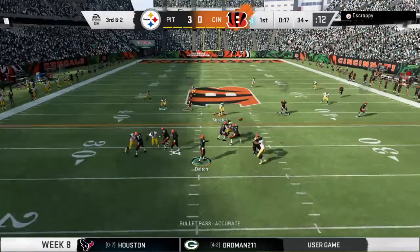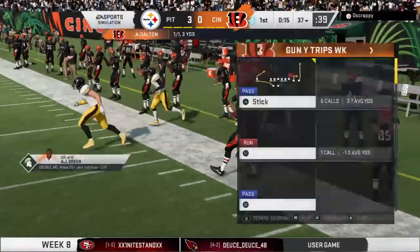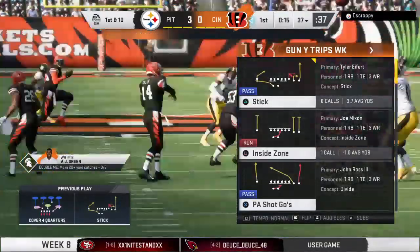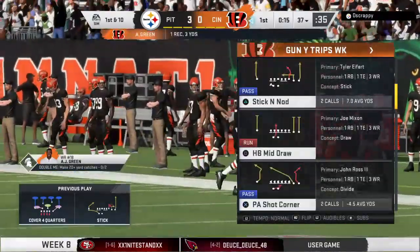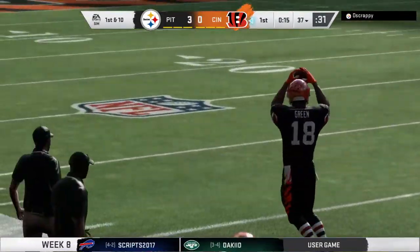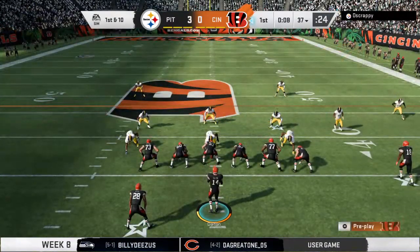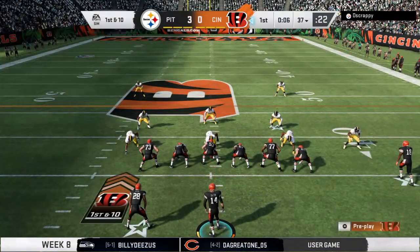3rd and 2 for Dalton. And able to find Green. And he gets this up across the 35 before he's out of bounds. Dalton to Green for a Cincinnati first. Bengals first down. 1st and 10 at the 37.